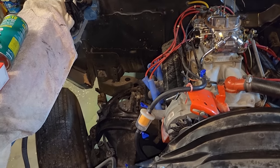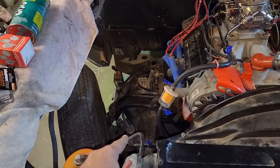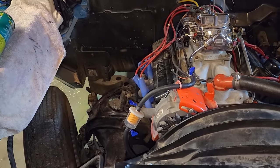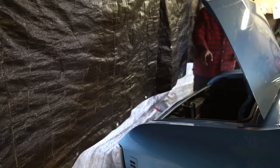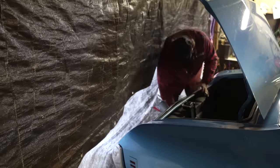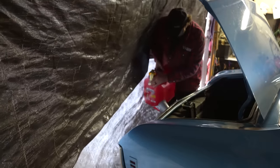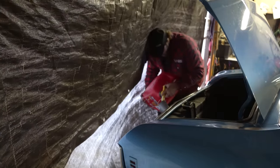But what's probably going to happen is every piece of rubber from here back is just going to blow apart, disintegrate. Great. I'll tell you a thing or two about a thing or four. If you own an A-body, you also own a fuel funnel. I ain't kidding.